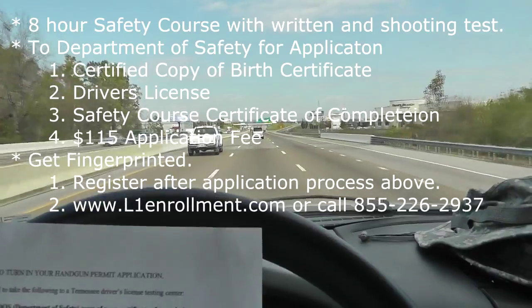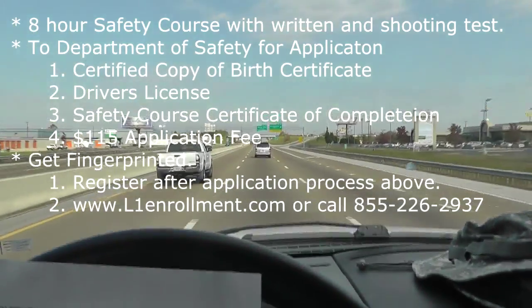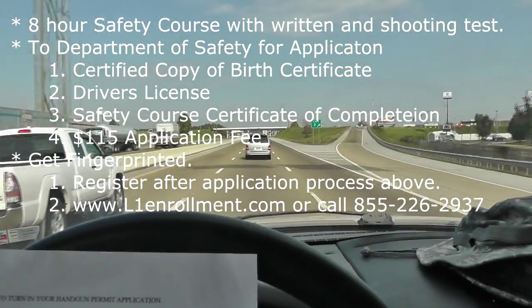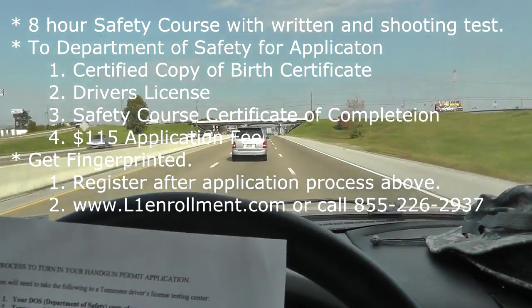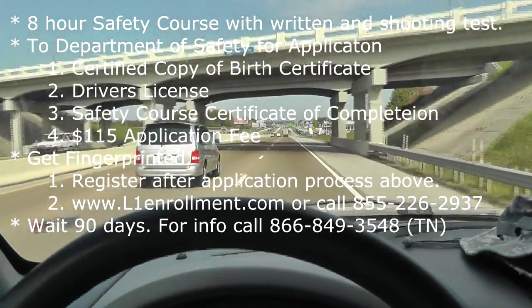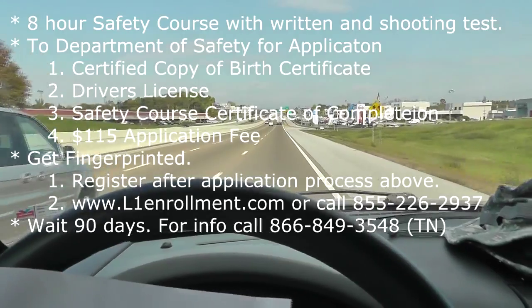So I walked in here locally. It was actually at a UPS location, where I know it's a separate company, but for some reason it was at the UPS store. And so that only took a few minutes, really. It wasn't a big deal because you do it by appointment. And so now I just have to wait 90 days, I think they say, is what it will take, and my permit will come in the mail. So I feel pretty good.